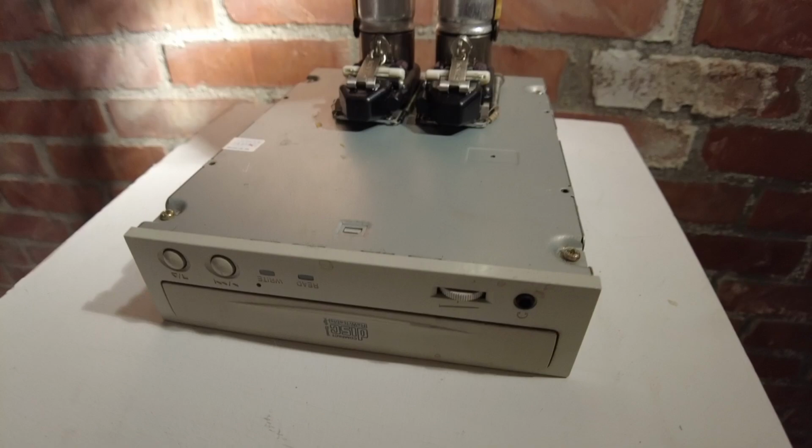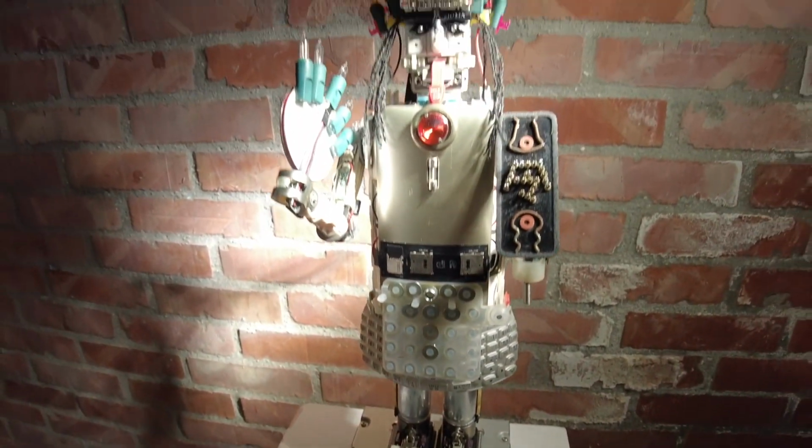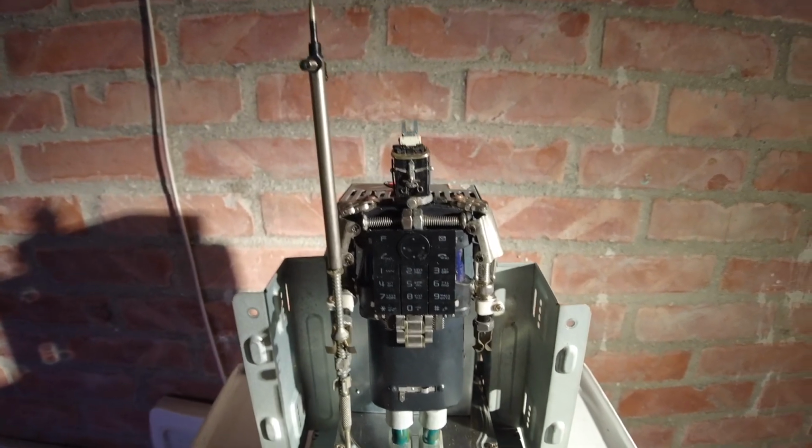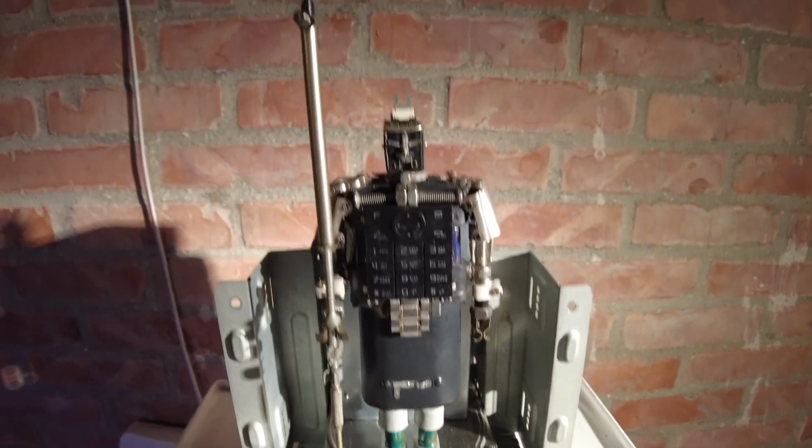God, remember disk drives. They're no longer used. This is the last one. Telephone man. I just realised for all that last part, I forgot to put my microphone on. So if the sound is bad, I forgot this little bad lad who was in my pocket.